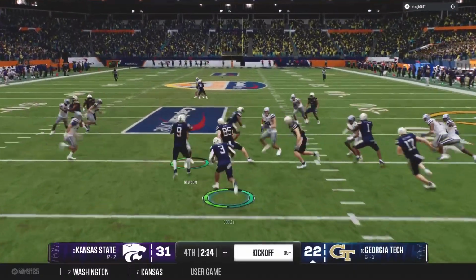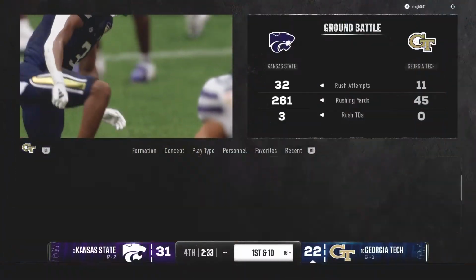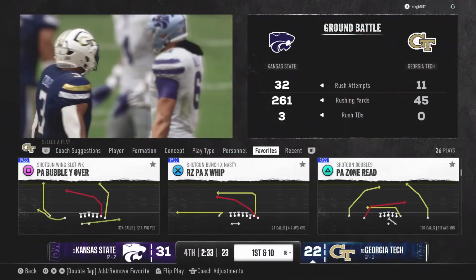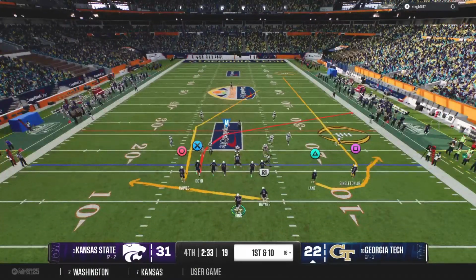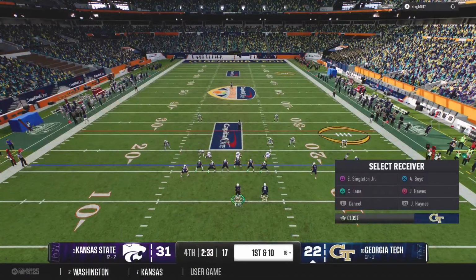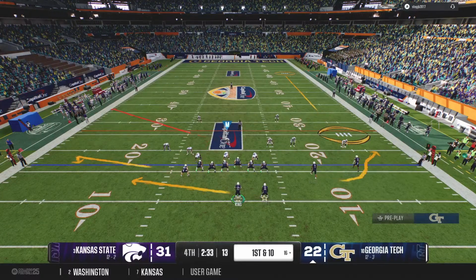And from deep in the end zone, he'll bring it out. Makes it to the 16. That's good coverage there. Here comes the Georgia Tech offense back out on the field. They were clicking last time. Great protection. The pitch and catch was solid. Right down for a touchdown.